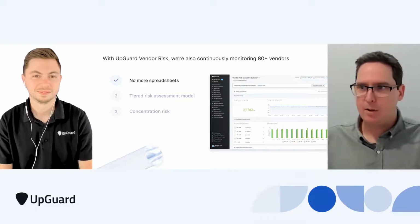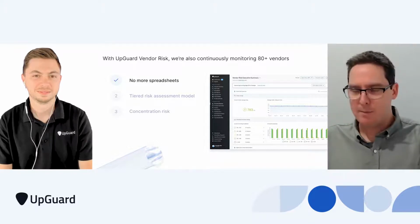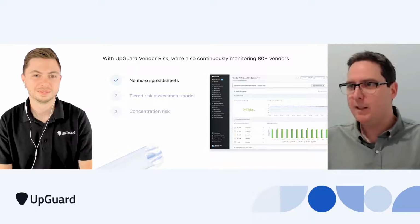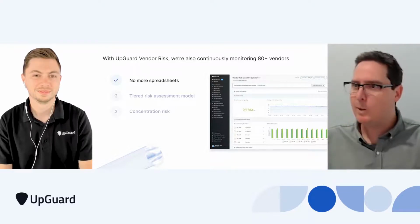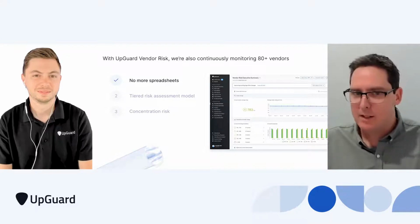In some cases, that process just to get started takes a couple of weeks, and that slows the business down. If they come to you and say, hey, Andrew, we really need to onboard this vendor, and I have to delay them by 6 or 8 weeks because I want to send a spreadsheet around, that takes a long time, and it definitely doesn't enable us to move quickly, right?